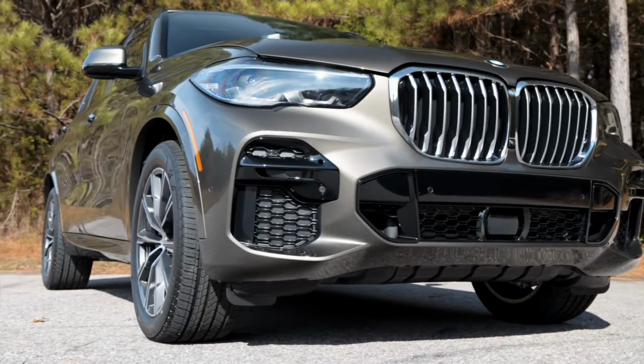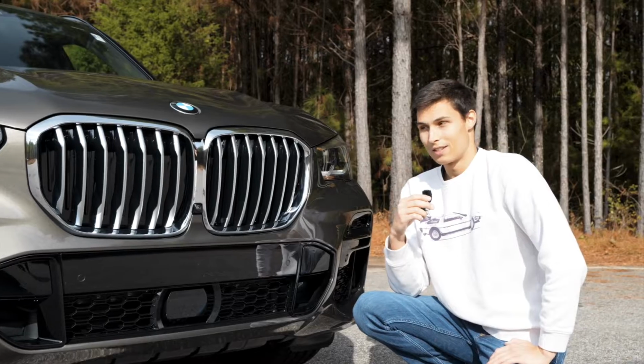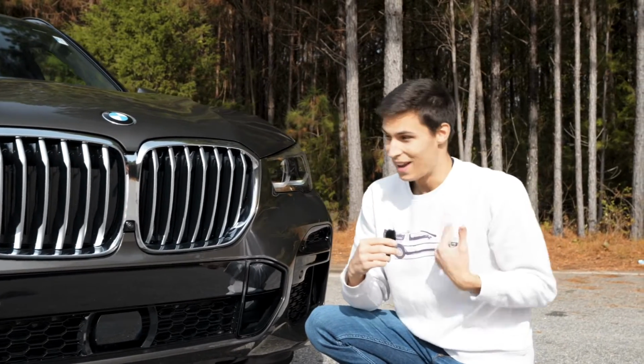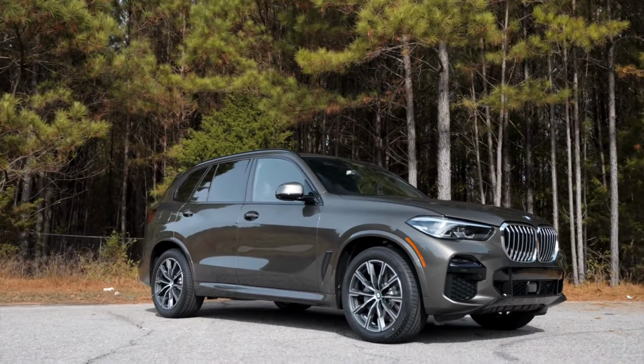I really do like the new redesigned front end that they've done on the car, especially like in 2019 when they updated it. It looks really aggressive, and I, for one, am a huge fan of the bigger grills. I think they look great on the BMWs, and I think they just keep getting better and better every year.